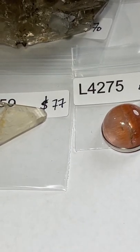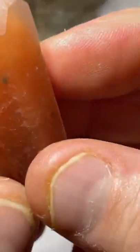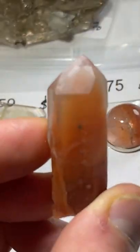Okay, 5, 4, 3, 2, 1. These are papaya quartzes from Madagascar. These are stupid and amazing, and I only have 5 of them right now. I do have other ones, but I only have 5 for the show.